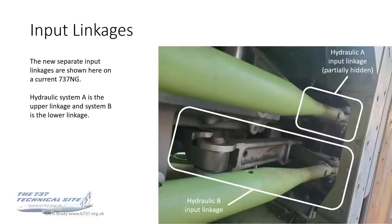This photo was taken about a month or so ago on, I forget whether that was an NG or a Max, but either way, it's all the same. You can see that the silver-grey components there are the input linkages. You can just see where it connects onto the PCU, which is obviously not very visible here, from the input rods. The upper one's hydraulic A and the lower one's hydraulic B, for what it's worth.